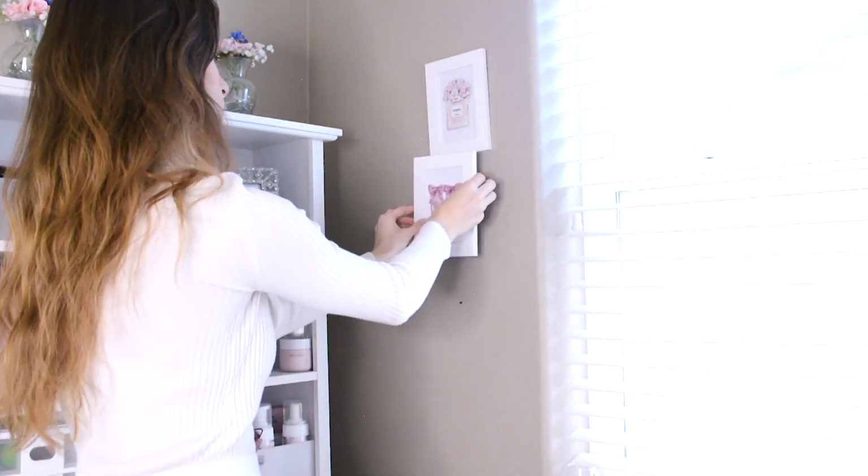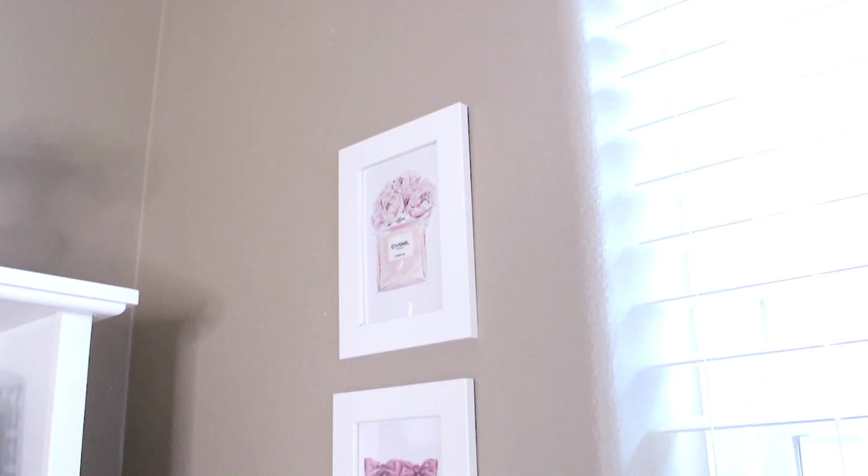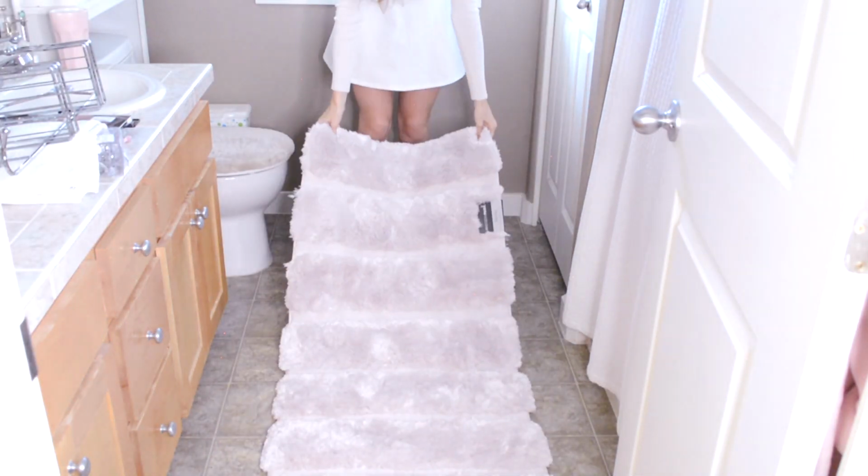I just picked some out, cropped them 5x7 and sent them to Costco to print out. And now they are super beautiful and really add to my bathroom. And then I'm just going to add my brand new pink fur rug.